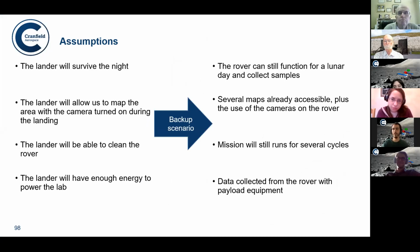Obviously this whole mission works on some assumptions. For example, we assume that the lander will survive the night in order to protect us. We also assume that the lander will be able to clean the rover, that it will have enough energy to power the lab and power itself during the night, and that we will be allowed to use the cameras on board the lander, like during the landing, in order to map the area.